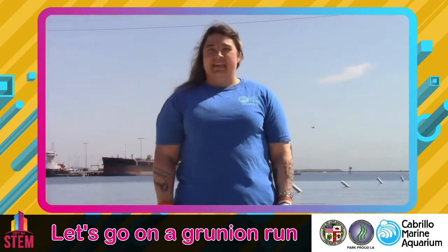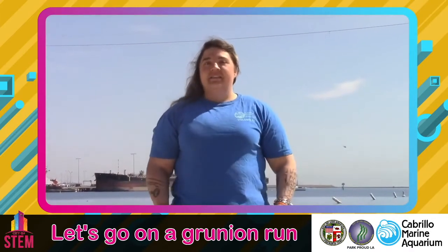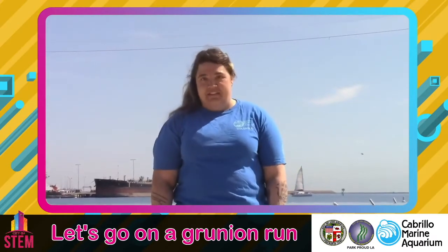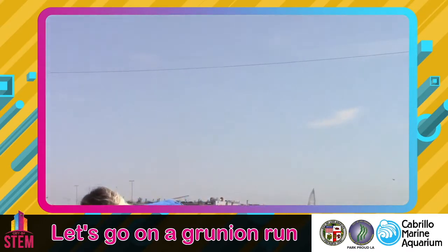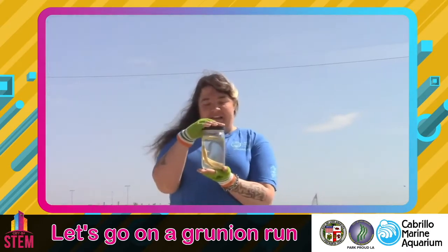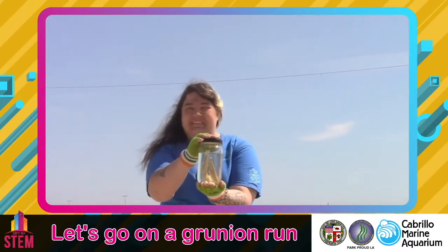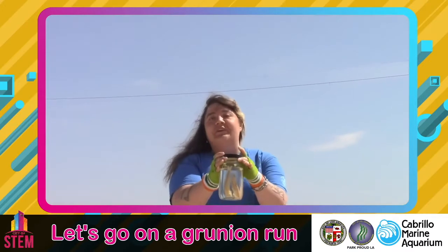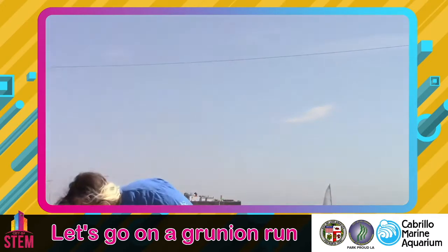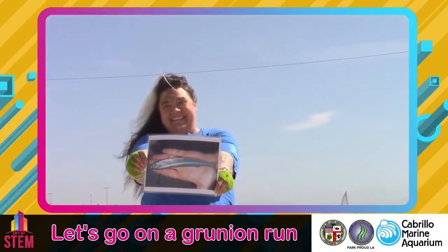Hello everyone, my name is Mickey and I'm here to give you an overview of grunion. These are amazing fish and I'm about to show you some actual grunion. Here are my grunion. They don't look like much, but that's because they're dead. When grunion are alive, they're a beautiful silvery blue color. And they look a lot like this.